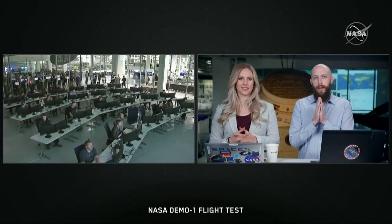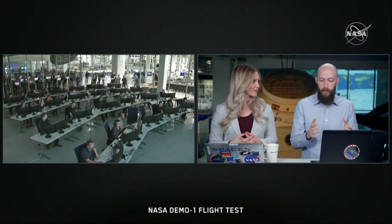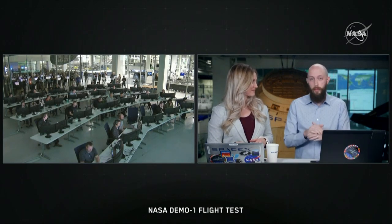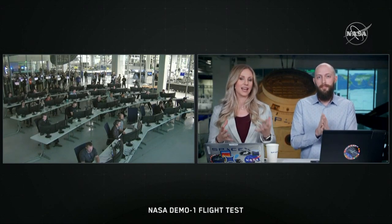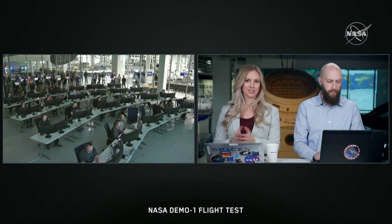And so again, right now we're just standing by for this deorbit burn to start. We are expecting it to start in about a minute or so. And then after that, it's going to take a little over 15 minutes to complete. Yeah, so we have already jettisoned the trunk, as you heard us talk about a couple minutes ago. That was the last thing Dragon needed to do before it is able to re-enter the Earth's atmosphere.